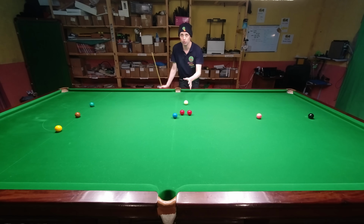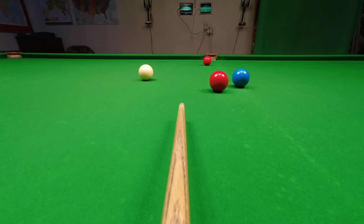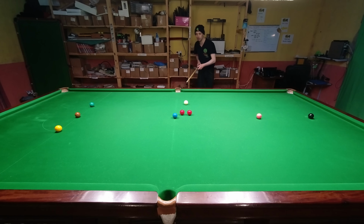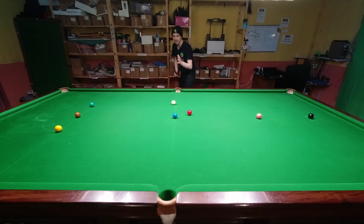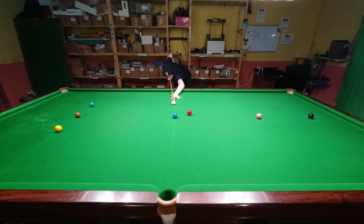With any positional shot you play, a lot could go wrong. So the first thing I suggest is try to play the shot where the cue ball's got to move the least amount of distance. For example, here I could play this red and get on the pink, but the cue ball would have to go further than just me stunning across for the blue here. And once I'm here, it's a simpler shot again to get on the next red. The cue ball doesn't have to go as far.